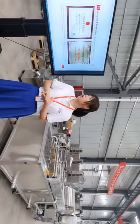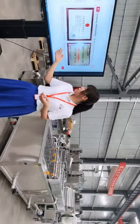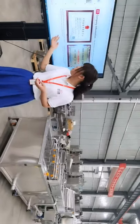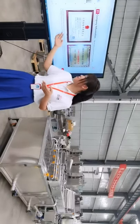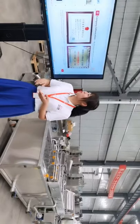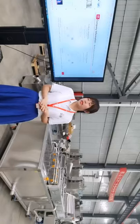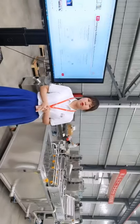The next one I want to introduce is the certificates we have got before. This one is from Alibaba, millions of online merchants. And this one is for economists. And next one is ISO, mainly for quality control. And also CE certificate, mainly for European customers.